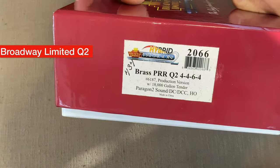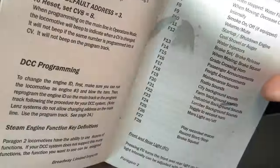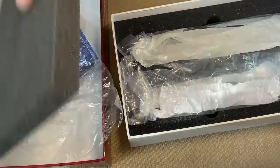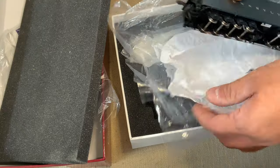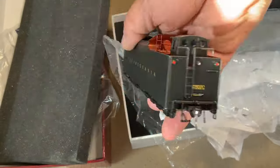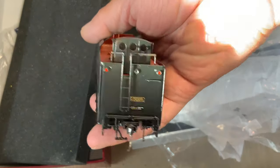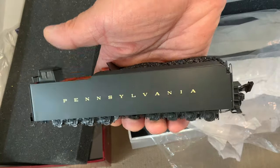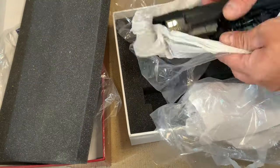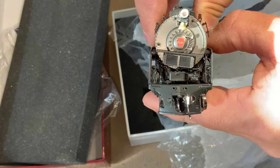The reason that I purchased these is because I had a Broadway Limited Pennsylvania Q2 that has the pulling power of an anemic hermit crab. It's heavy, has quite a few drivers, and you would think it would pull a lot, but it doesn't have any traction tires, and it just won't pull any consist that I tried to put behind it. So I keep purchasing consists to try to put behind it, and all of them are too heavy. So I'm like, all right, I'll try these, and these are what I got.